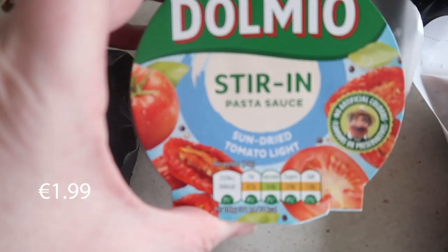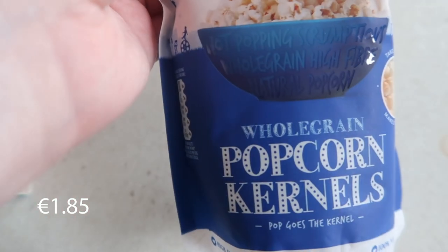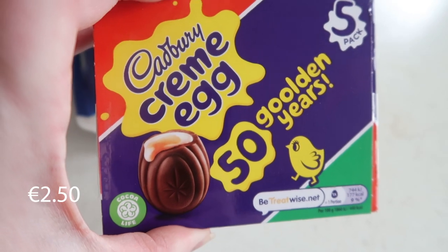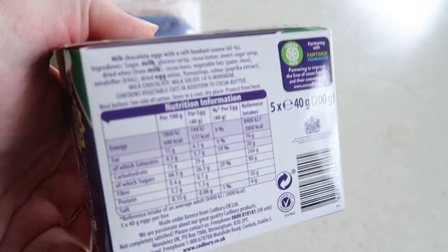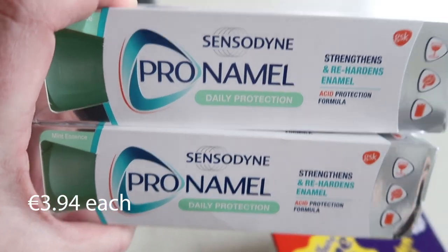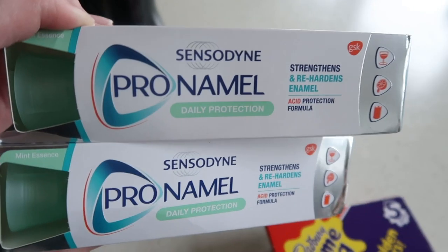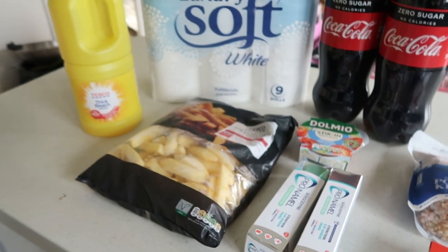A Dolmio stir in sauce. Some Kelkin whole grain popcorn kernels. Picked up a 5-pack of Cadbury's creme eggs, but we call them cream eggs. And then these were on a bit of a sale, so I just picked up 2 of them, the Sensodyne Pro Enamel Daily Protection. So that's what I got in Tesco's.